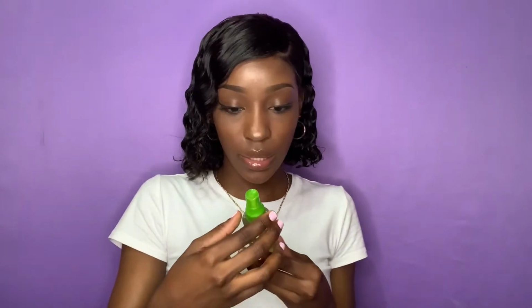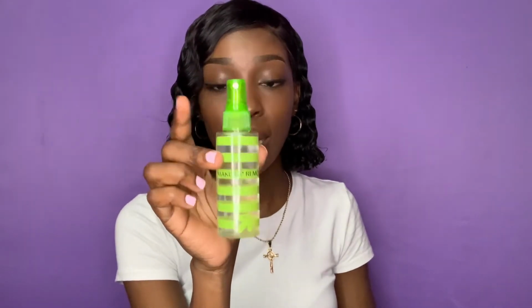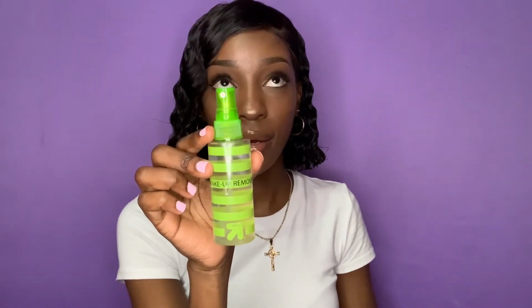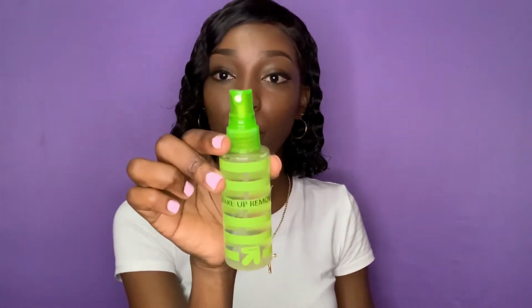Next thing is, my mom actually gave this container to me. Then I just added coconut oil inside of it, and I just use this as a makeup remover. Yeah, I use coconut oil as a makeup remover. I am going to do a video for you guys, so stay tuned for that.